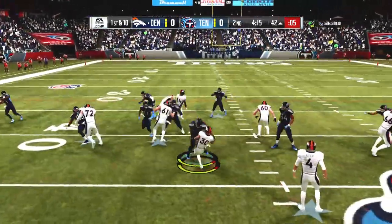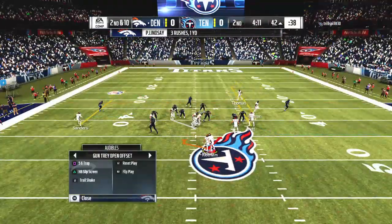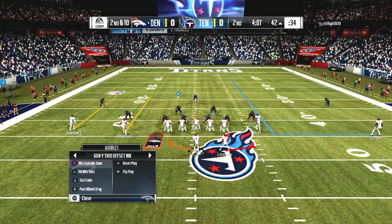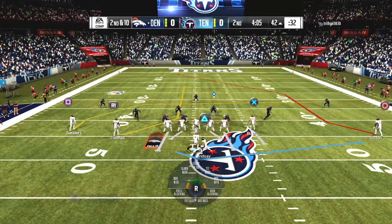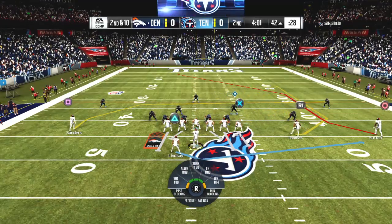They'll run it now out of the gun, and he's going to be met at the line of scrimmage and taken down. Tackle made by Brian Orakpo. As usual, the hallmark of a good run defense, linebackers making plays near the line of scrimmage. Absolutely nowhere to run there.